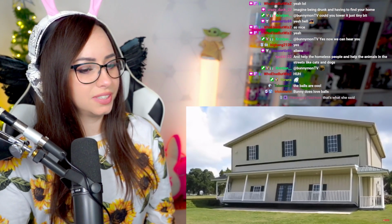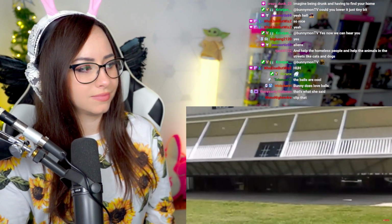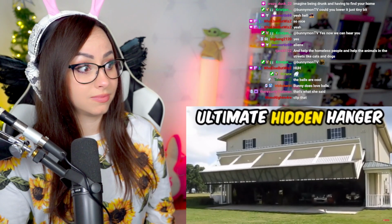Weird, though. Don't like the look of your garage doors? This guy's built an opening door in the porch for the ultimate hidden hangar.